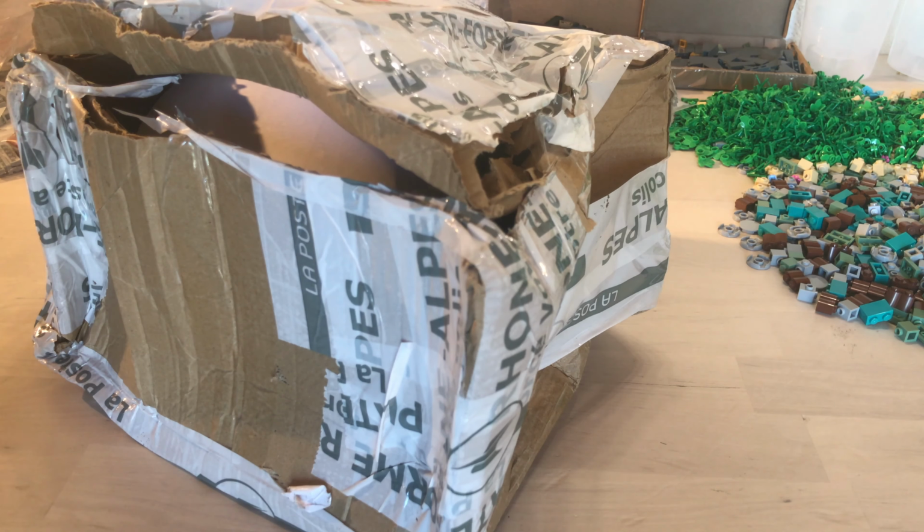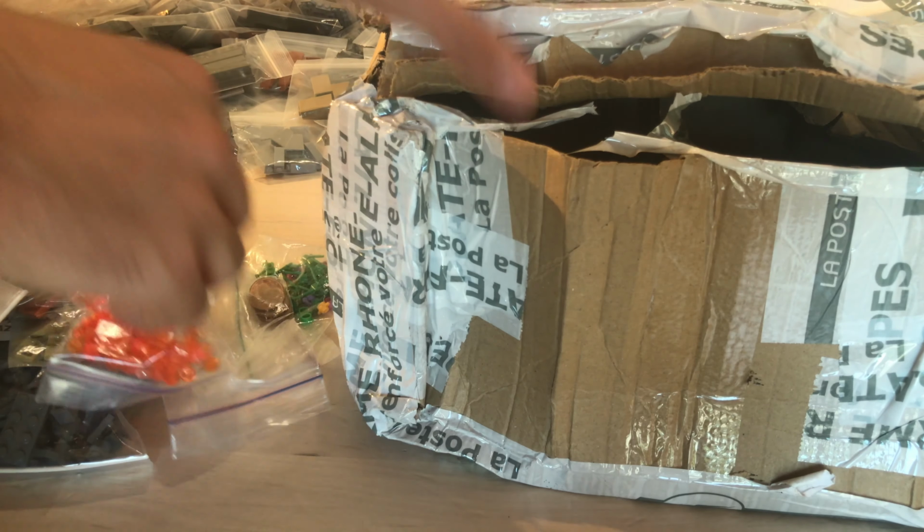Oh, and very nice of the seller to mention that he has 4 parts not in stock. The difference, I have settled the delivery in cash. So that's really nice of him. Some people will just go ahead and scam you for that because they'll be like, oh, I guess you won't notice those 4 little parts.